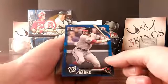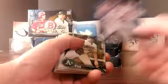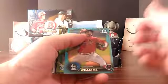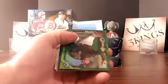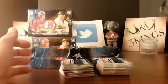Nick Banks, blue paper for the Nationals, 77 of 150. Ronnie Williams, aqua for the Cardinals. Domingo Leyba, green refractor for the Diamondbacks, 33 of 99. I guess it's safe to say he's not watching live.